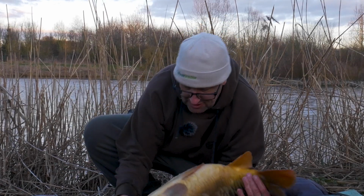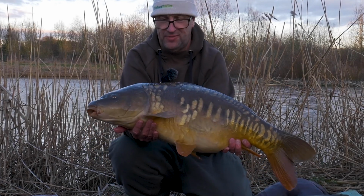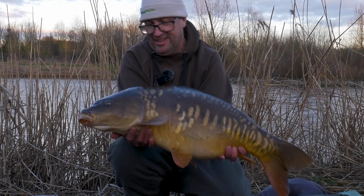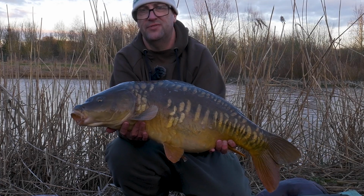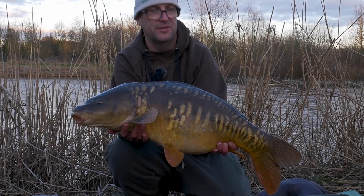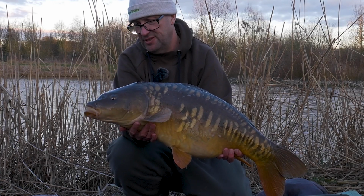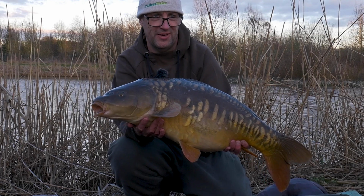Good job we got these nice unhooking mats here that Charlie supplies. They do fight just as much on the bank as they do in the water. There you go. Absolutely made up of that. Biggest one of the session so far. Still got time. Who knows? Could be the last one, but all the time the line's in the water, you've got that chance. There we go. One last photo there, Charlie.